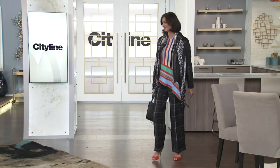So this, I love this look on Carolyn. It's a very sophisticated woman. I like that you paired it with the moto. But let's talk about the pattern. Isn't it beautiful? Yeah, there's a lot happening.